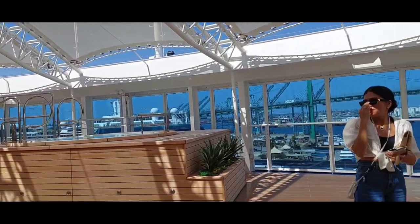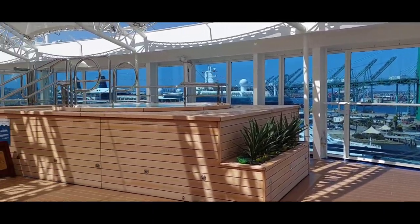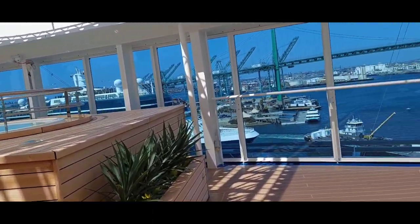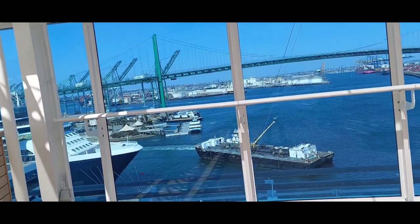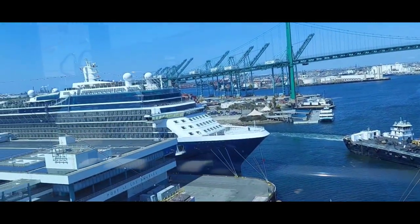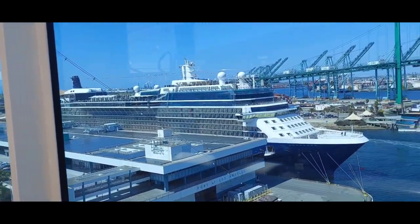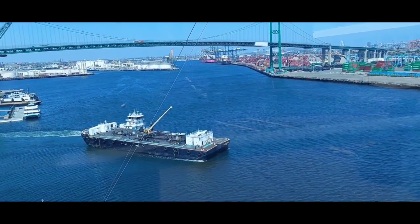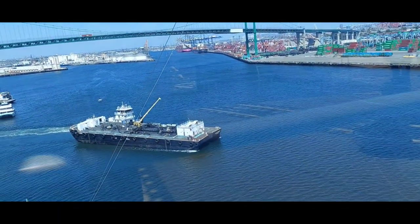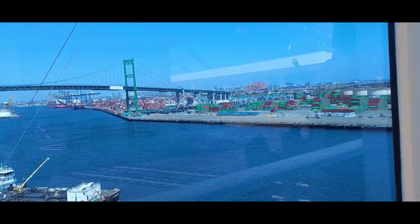We can only do it when people are outside doing their tour. But we're gonna be touring as well, so we're probably not gonna be able to do it, but it's so very nice. And there's the celebrity cruise right in front of us. And it's a beautiful view of the San Pedro Bridge.